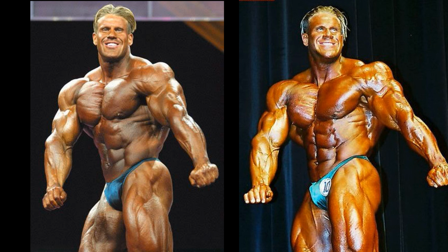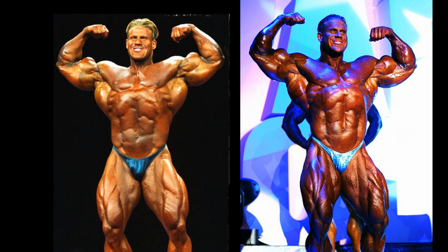But then you look at the legs. Look at the legs. Much more feathering in the Olympia version. Ooh, this is a tough one. You can't judge these ones. Wow. Well, it's pretty much inconclusive with both of the first two comparisons, but there is plenty more to go. Plenty. Let's begin with this here front double bicep.